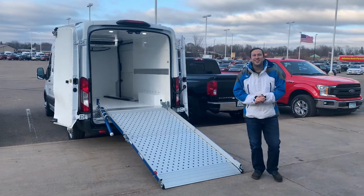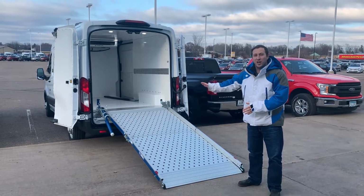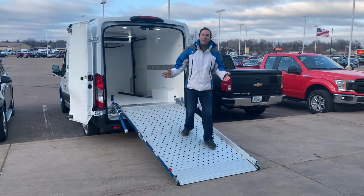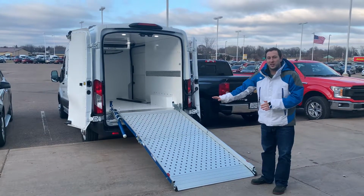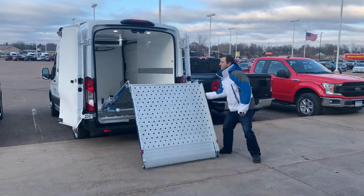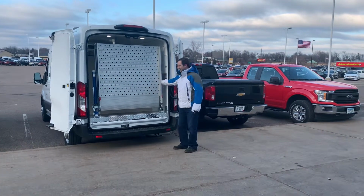Pretty neat, huh? Now, this ramp is 47 inches wide, 98 inches long, with a 1,500 pound capacity. It's very confident under load. Now, as I mentioned, it comes standard with a spring assist. Let me show you how easy it is to store. One-handed. Pretty neat, huh?